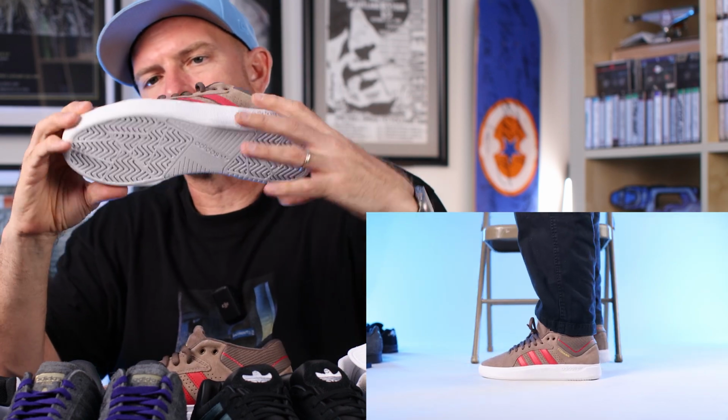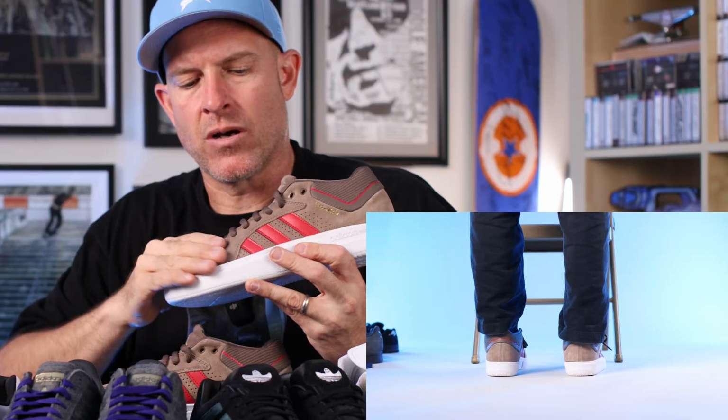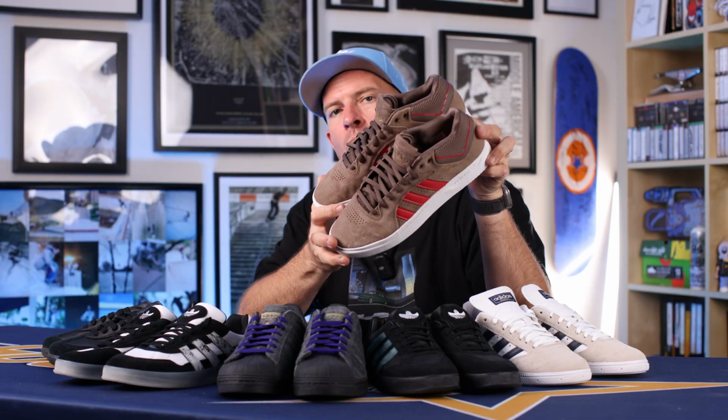We have the all-white midsole, outsole, the chestnut suede upper. It's a single piece toe, so it really holds up. There's no, like on the low, that bust open factor. You don't get that with the Tyshawn Original, which is sick.